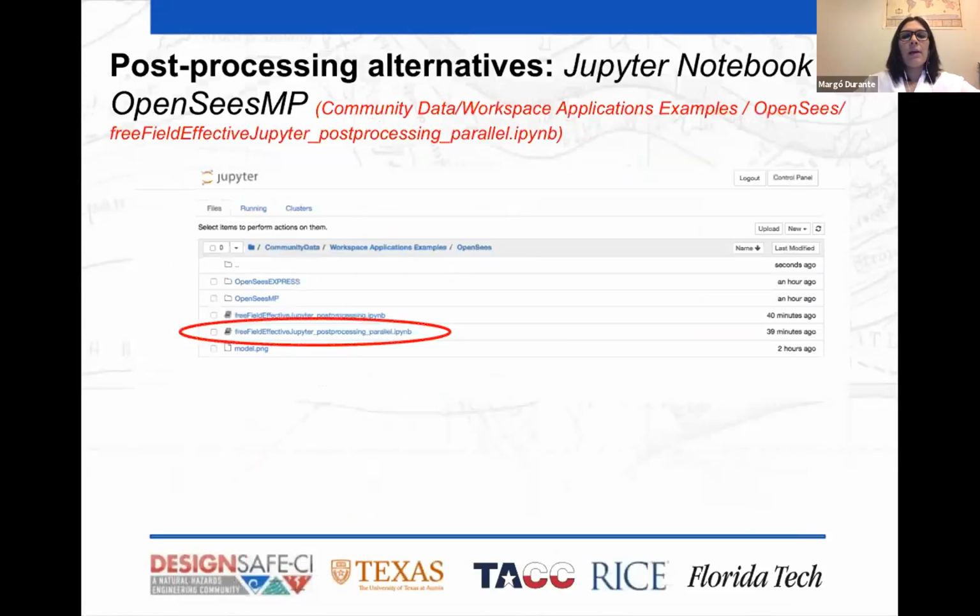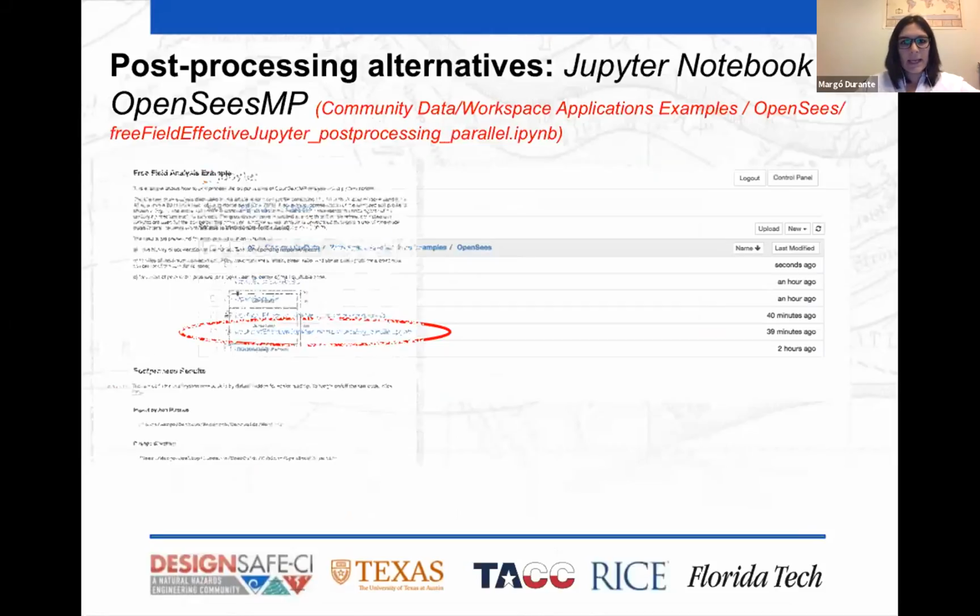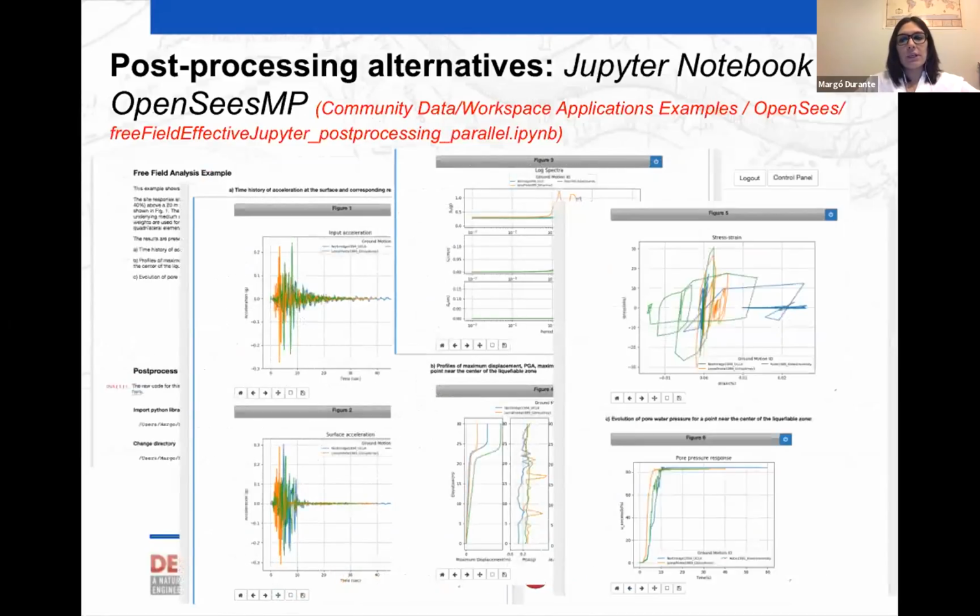Similarly, I was mentioning we also provide a notebook for the post-processing of the parallel analysis. In this case, you will see all the data on the same plot, just to compare the results related to the different ground motions, and the output provided is exactly the same.